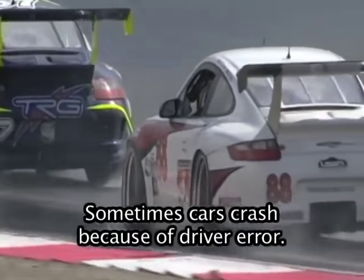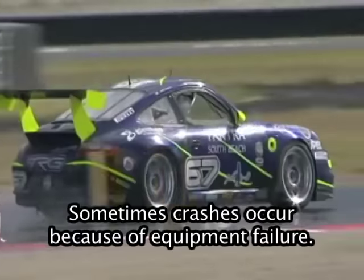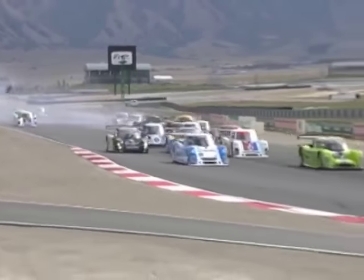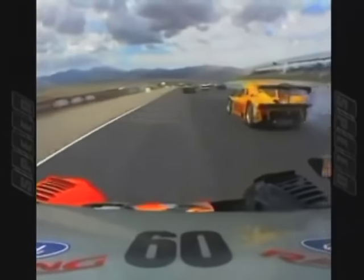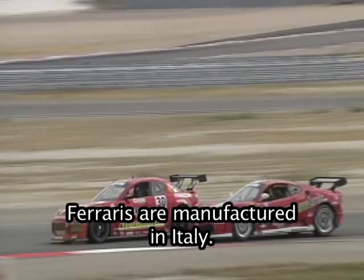Sometimes cars crash because of driver error. Sometimes crashes occur because of equipment failure. The red car, number 55, is a Ferrari. Ferraris are manufactured in Italy.